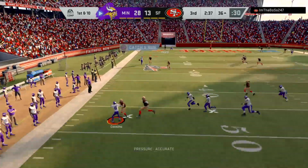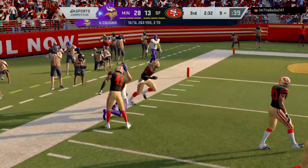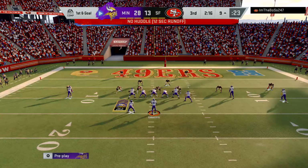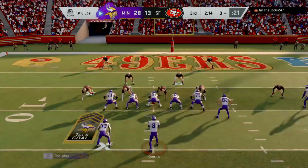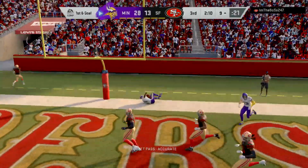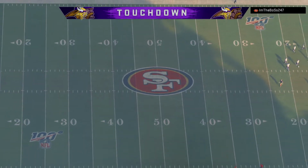Being chased out left. They'll tussle for it, and this is going to be caught. That'll be marked as a 27-yard pickup. From the gun, here's Cousins. Open man is Treadwell, and he's got it for the Minnesota touchdown.